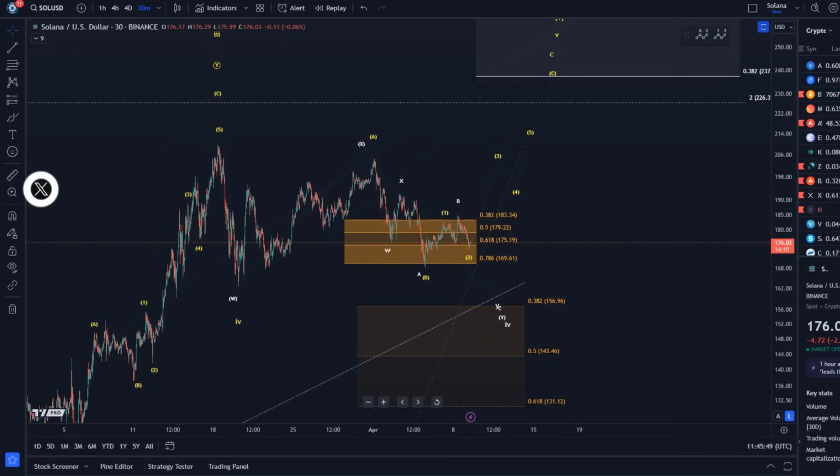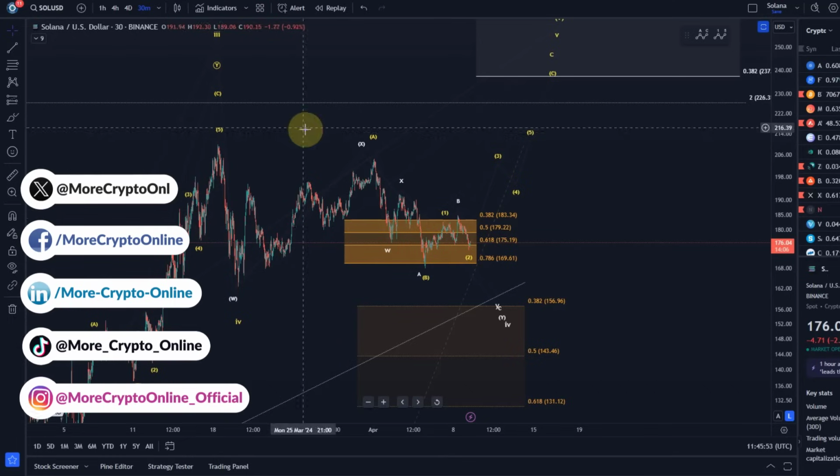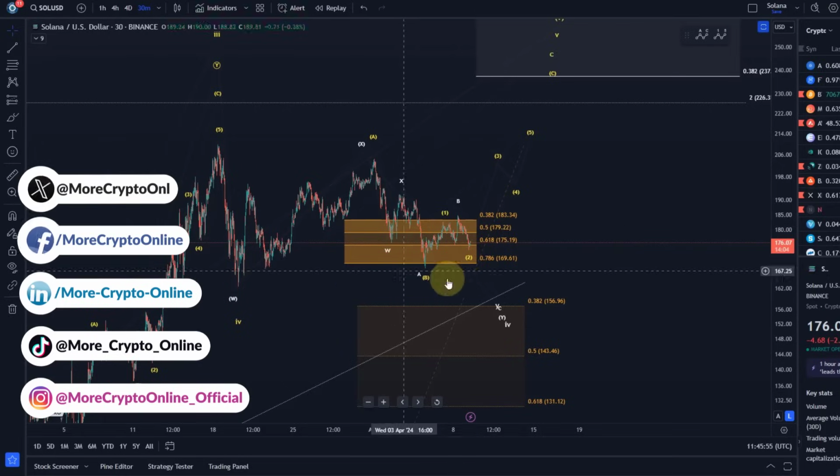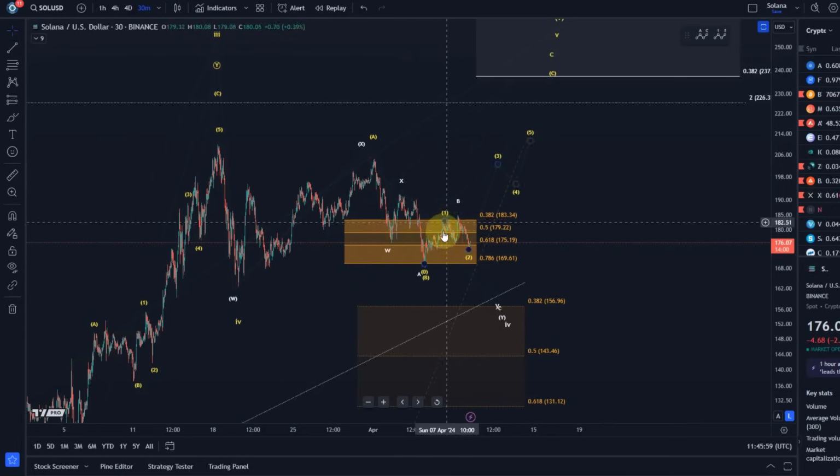It's getting tricky for the Solana bulls. Yeah, it's getting difficult. The structure here on the micro level has morphed into what we could call an expanded flat structure. So it really needs to hold the Friday low, as I said yesterday, as a last chance for the bulls to hold the yellow wave count. Below the Friday low, we are morphing into the white count.